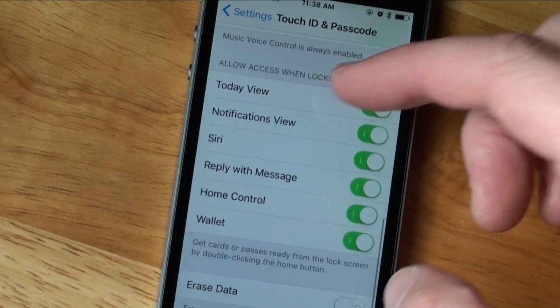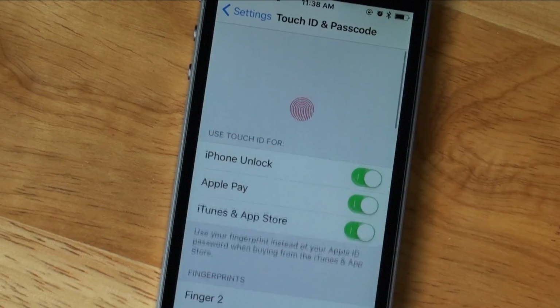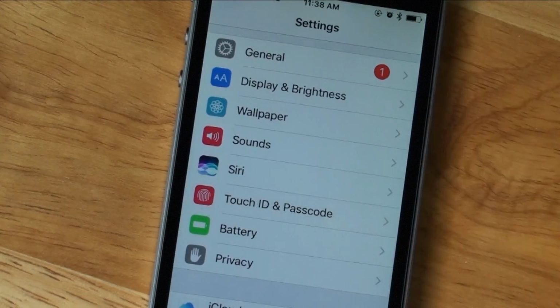And that's really it. I mean, that goes through a lot of the passcode information. Hope that helps.